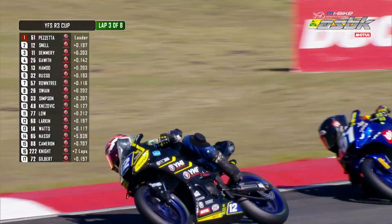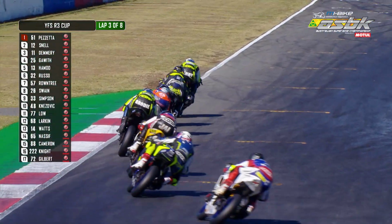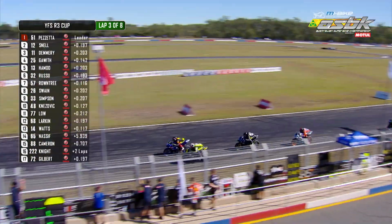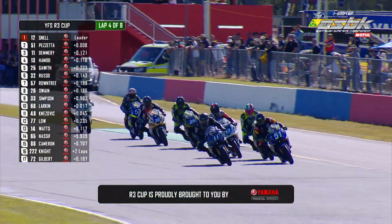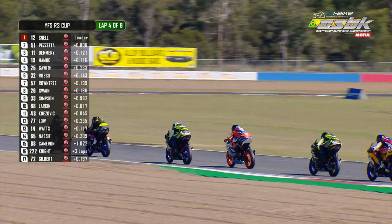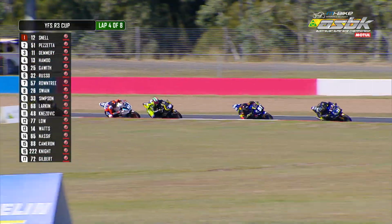Positions change every single corner, especially here at Queensland Raceway, using the slipstream, then the long out-braking duels that we see into every corner. Brandon Demery back there in that 3rd position. Pizzetta pulls out of the slipstream of Henry Snell to lead them across the line. The other thing he just learnt there was that he could come out behind somebody out of that last corner, and he got to the finish line first. So if he's sitting behind the leader on the last lap and he gets a drive like he did, he could still win the race.